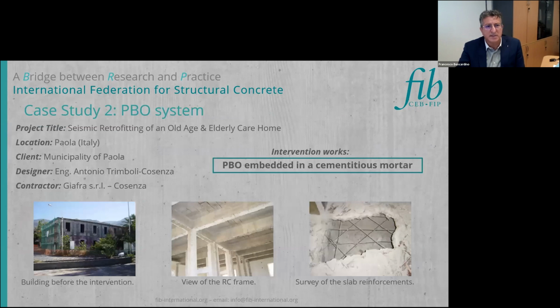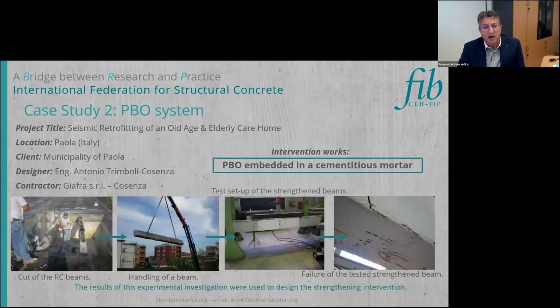Case study 2. This is a PBO system. PBO fibers embedded in a cementitious mortar. We can see the building before the intervention, a view of the RC frame, a survey of the slab reinforcements. Some beams were cut and tested in the laboratory. We can see the cut of the RC beams, handling of a beam, test setup of the strengthened beams, failure mode of the tested strengthened beam.